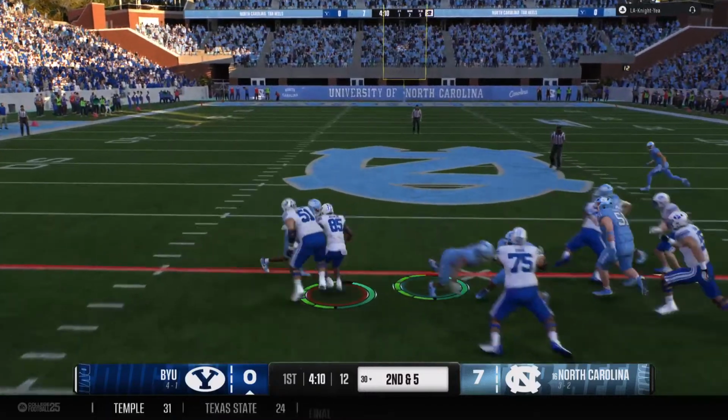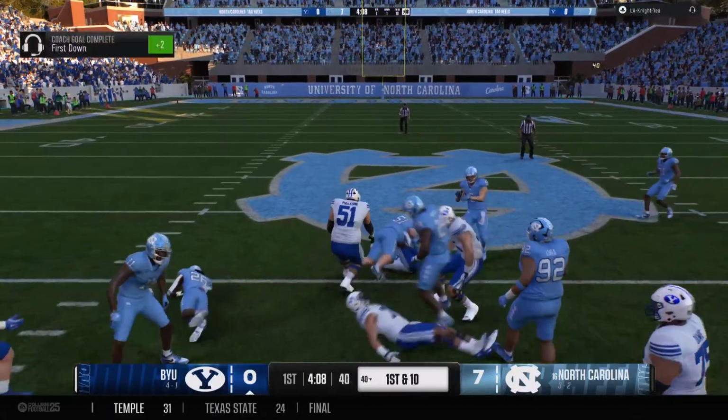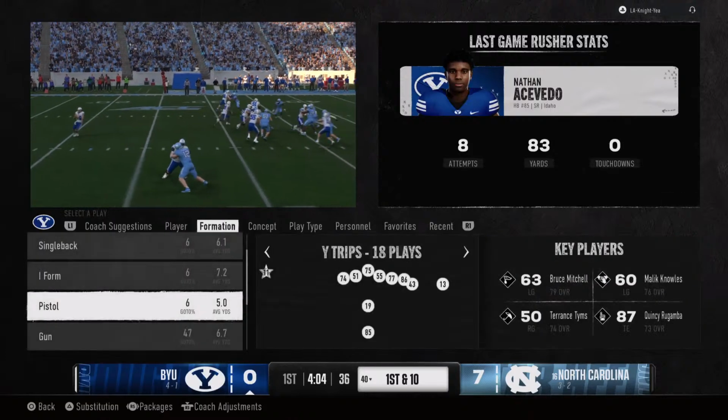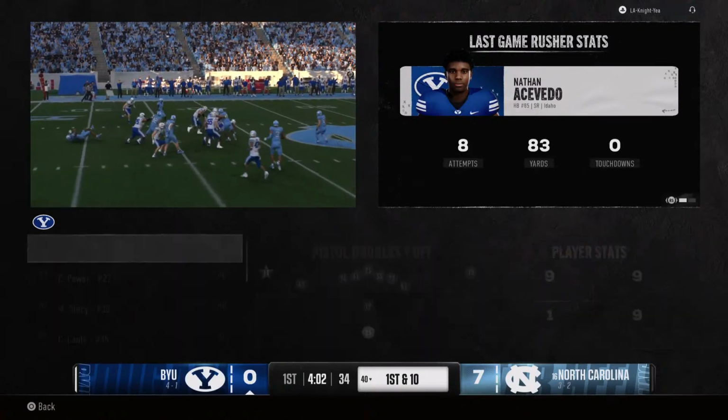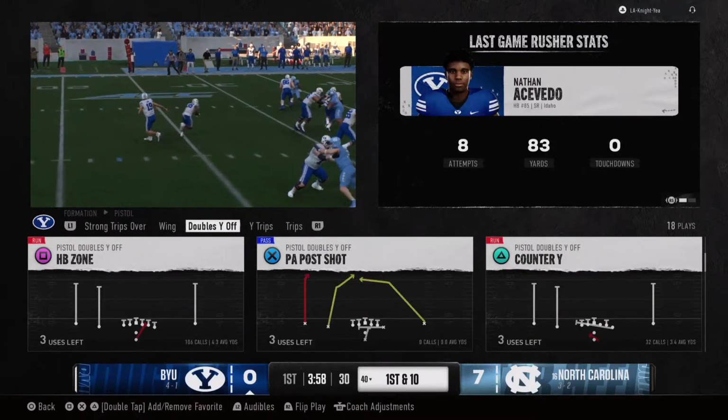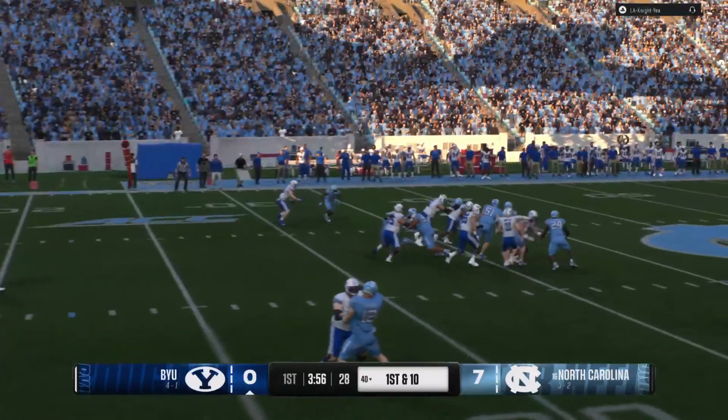Here's the give off the left side. And he's tripped up, but not before picking up the first down. All right, defense, that's what we can't do. We can't give up this many chunk yards on the ground. Got to commit more guys to the line of scrimmage. Got to get those running backs on the ground. That's way too easy.